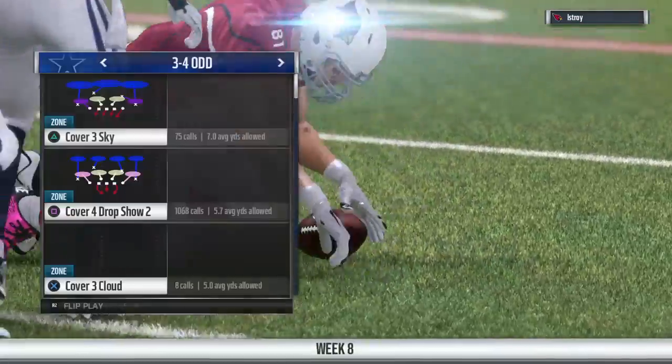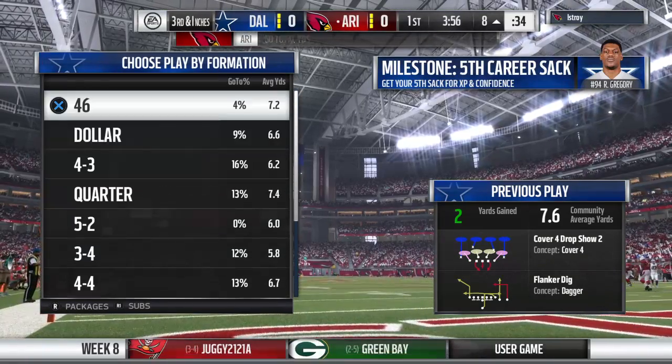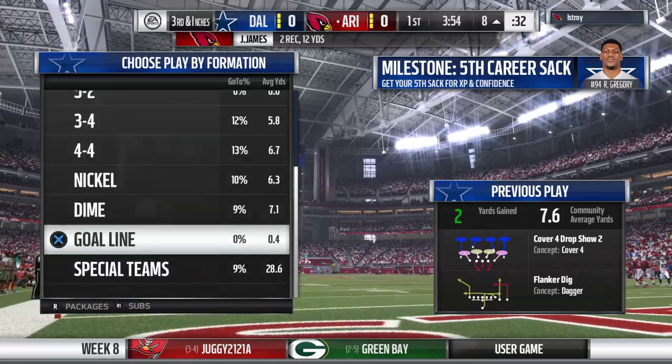This will be caught just inside the 10. They'll get a couple yards on that one, and they'll be faced with a 3rd and inches.